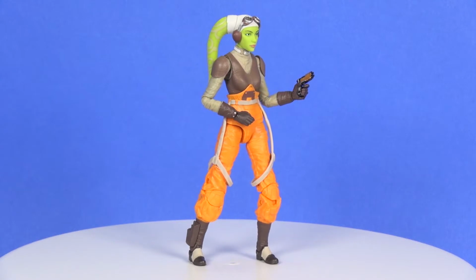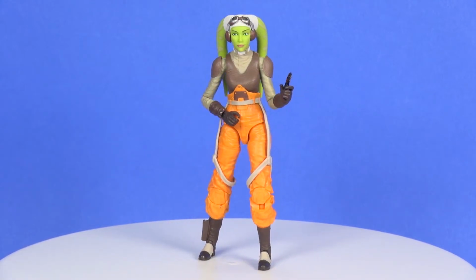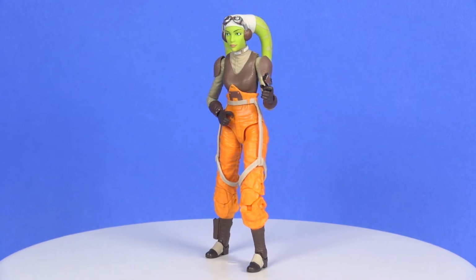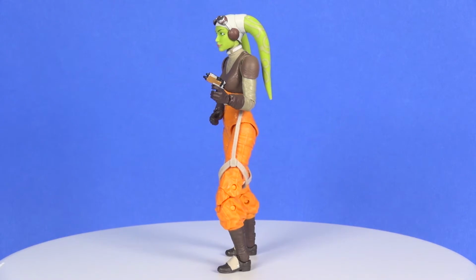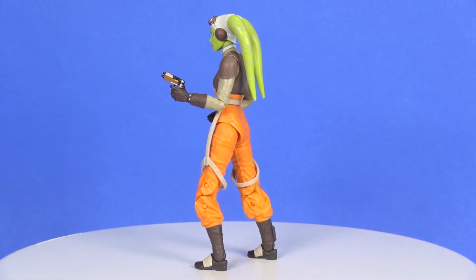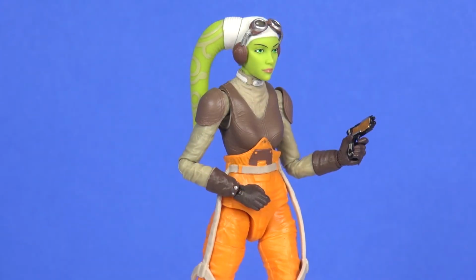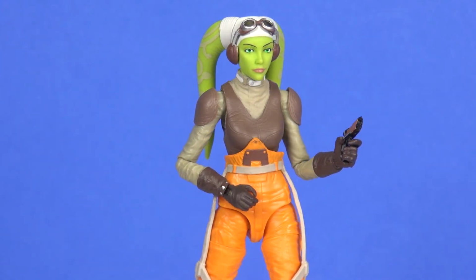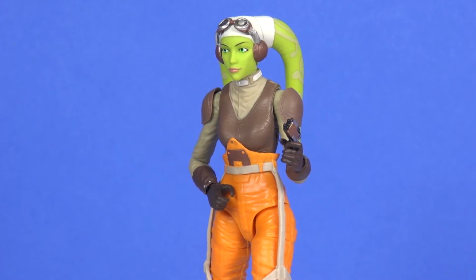At number 10, I got the 6-inch Black Series Hera. This is really just a solid looking figure, very representative of what we saw in the Star Wars Rebels show. There's not an overwhelming paint job of lots of dirt wash and things like that. The figure itself just doesn't need it. That's not what Hera is in the show. But what we have here is a solid representation, a very good sculpt. The head sculpting looks great. The rest of the body really looks great. I just think that they really nailed the look on that figure.